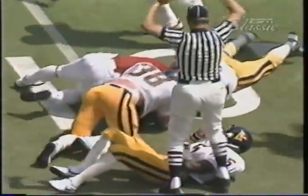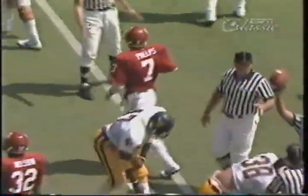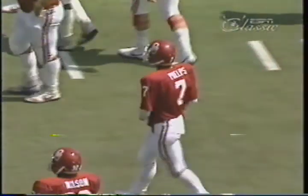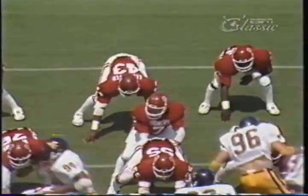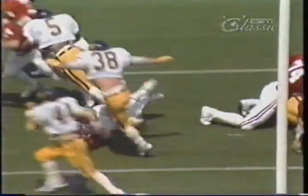Now the option by Phelps and the fumble and the scramble. I think Phelps got it back. Kelly Phelps tried to pitch it at the last moment to Stanley Wilson. Ball got knocked down and Phelps is able to recover. Jimmy, you pointed out early that they do like to carry the ball with one hand so you get more things going. Here he is with one hand.